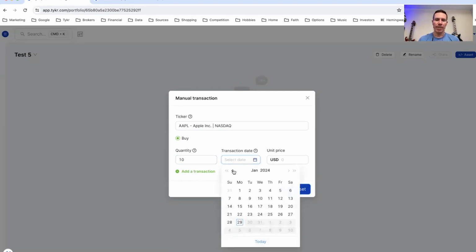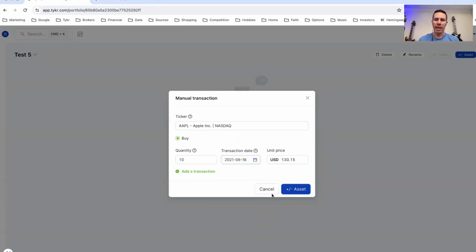Transaction date. Let's say I purchased this stock. Actually, we'll go back a few years. We'll go back to June of 21. And then Tykr's smart enough, it will know the end of day share price based on the date you select. So you don't have to put in the price.